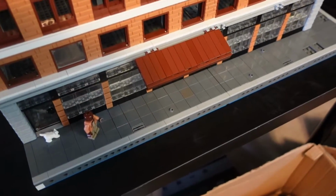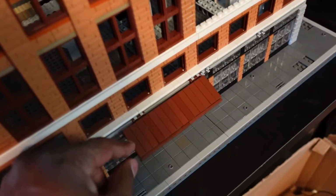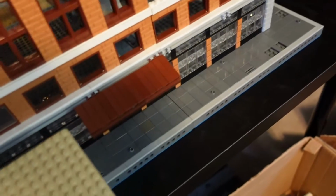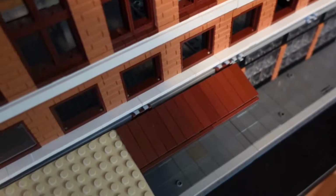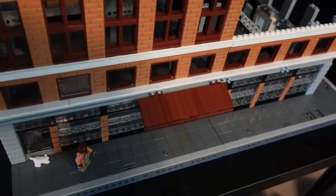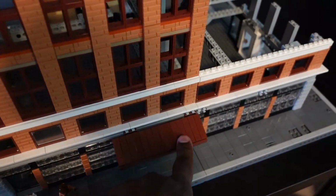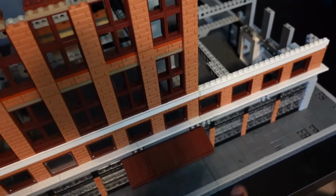I've also ran out of these. I think these are 1x4 or 1x6? I can't tell. Let's see. Okay, I guess those are 4s. 1x4. Which I should have. But anyway, this awning or whatever you call it is going to be over here as well. So it extends over there.